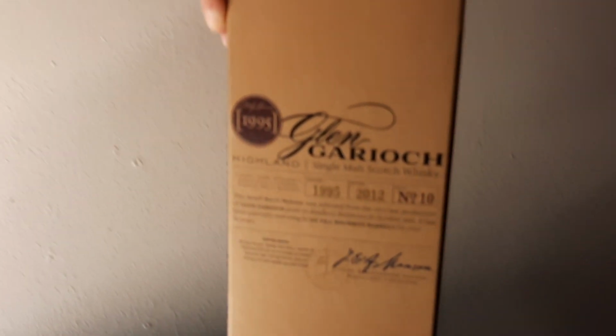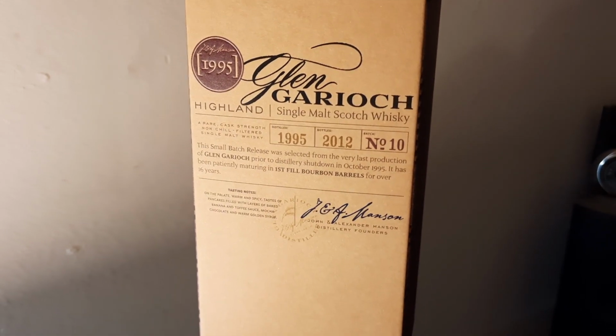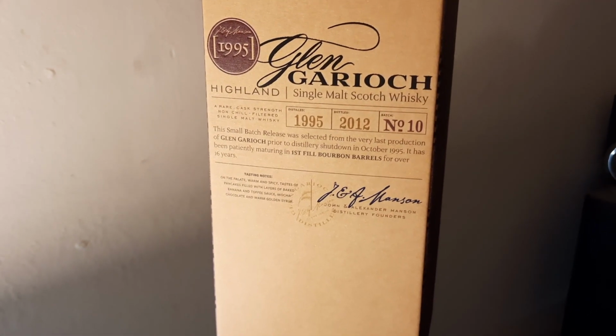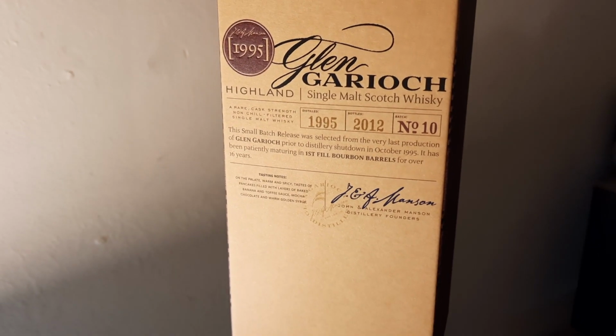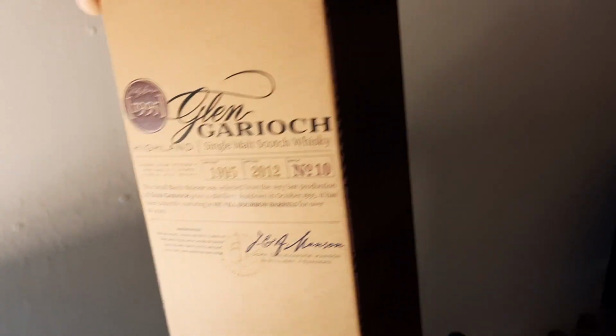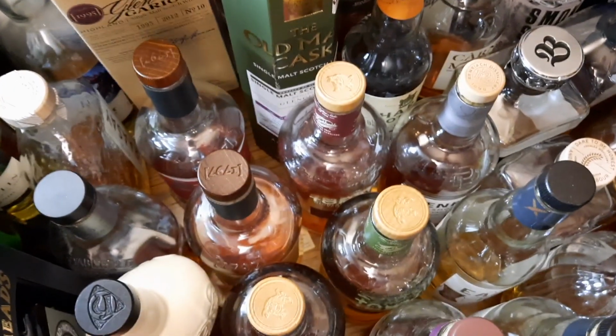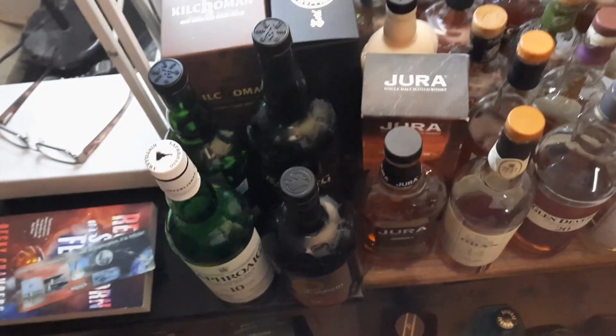Speaking of Glengarry, also from that trip to Alberta, I picked this one up. And it says that it is the last Glengarry distilled before they closed the distillery. They mothballed the distillery for some years. This is number 10. It's going to be interesting to try that. And it won't be long before I do that. If they're on the bar already and they're still sealed, it won't be long till I open them.